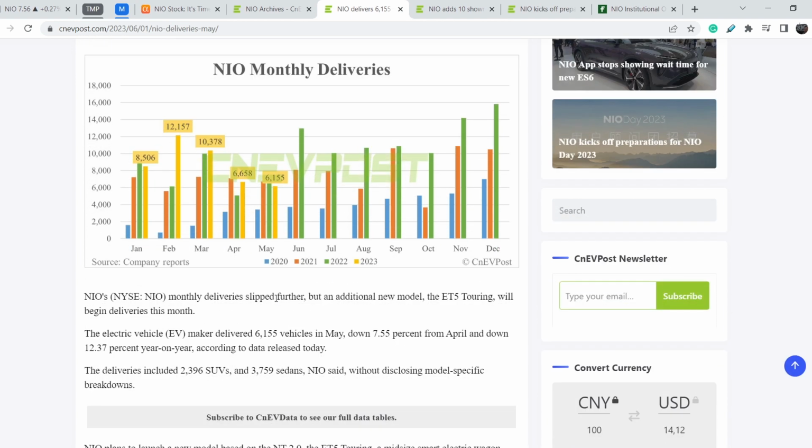And I have to say that the most important catalyst that drove the sales numbers to these quite low levels is their huge announcement on NIO Day of 2022. And let me remind you that at the end of 2022, they stated that they will launch, I guess, 5 or 6 new models this year. And these new models will be built on the NT 2.0 platform. And this platform is much more efficient from the customer standpoint, because they have much better specifications.